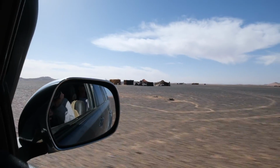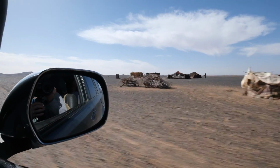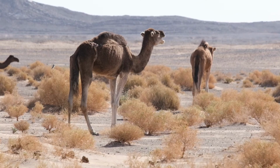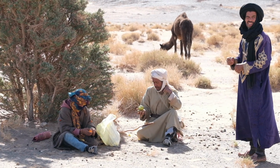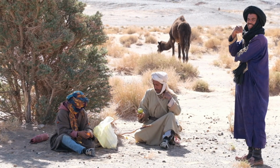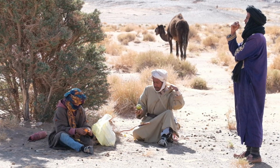Some of these nomadic tents are probably set up just to support the tourism here, but there are truly nomadic people living out here in the Sahara Desert. We've just been driving around and stopped. There's a whole herd of camel and goats, and two of the nomadic shepherds just hiding in the shade of one of these really small trees.